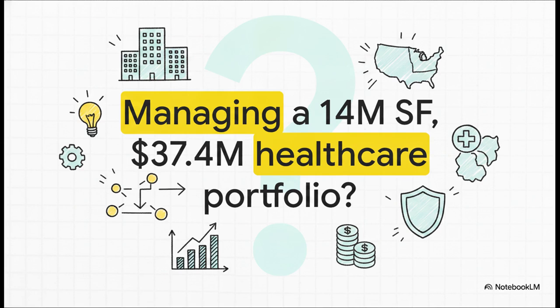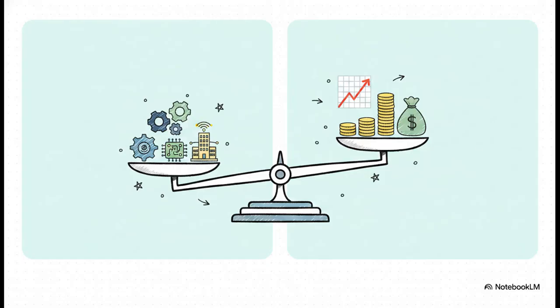When John stepped into the role of program manager and healthcare infrastructure advisor for the multi-state Mercy portfolio, he was taking on exactly this level of immense coordination. Operating at this scale every single day requires a really rare blend of deep engineering knowledge and absolute financial fluency. And this is exactly what makes John so unique.